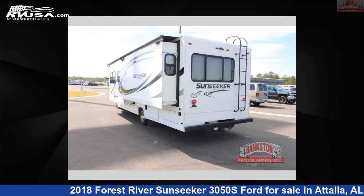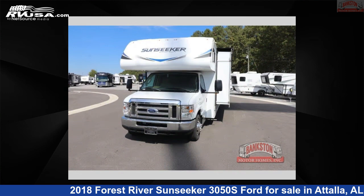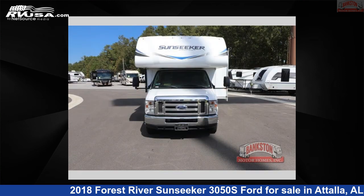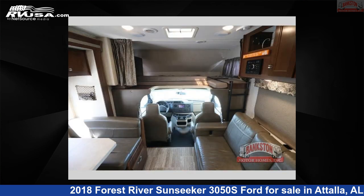This used Forest River is 31 feet 0 inches in length and features sleeps 8, Slideout, and 44 gallons fresh water capacity. The floor plan layout of this Class C features Bunk Over Cab. This 2018 Forest River Sunseeker 3050S Ford is built on a Ford chassis.